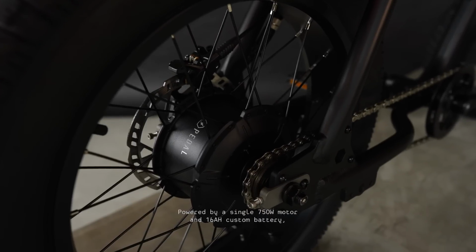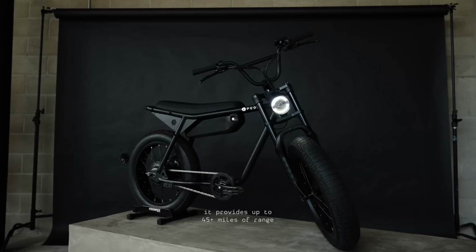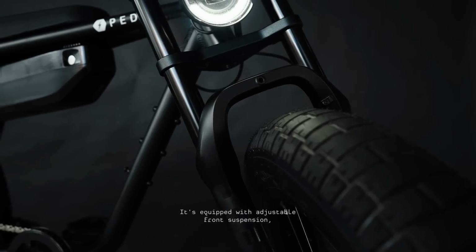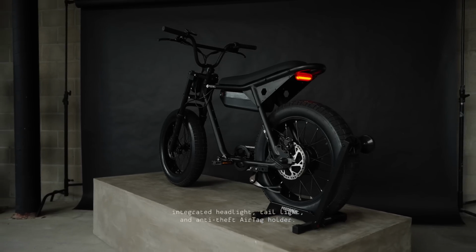Powered by a single 750-watt motor and 16 amp-hour custom battery, it provides up to 45 plus miles of range and is designed for a perfect balance of power and efficiency. It's equipped with adjustable front suspension, integrated headlight, taillight, and anti-theft AirTag holder.